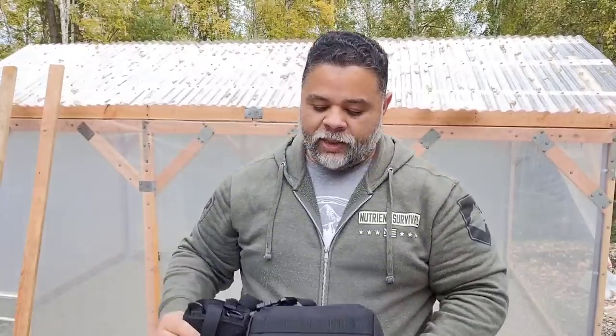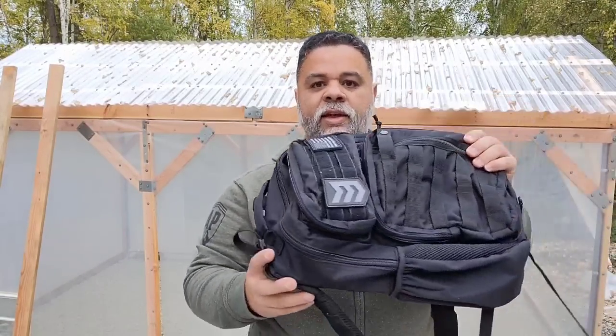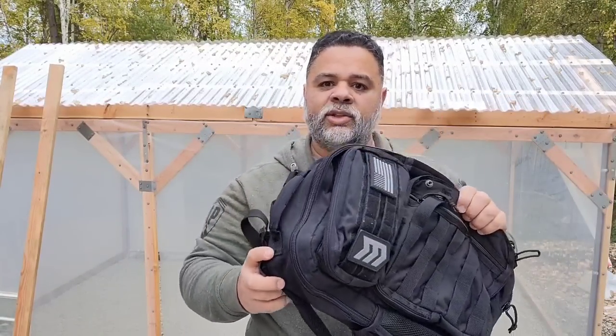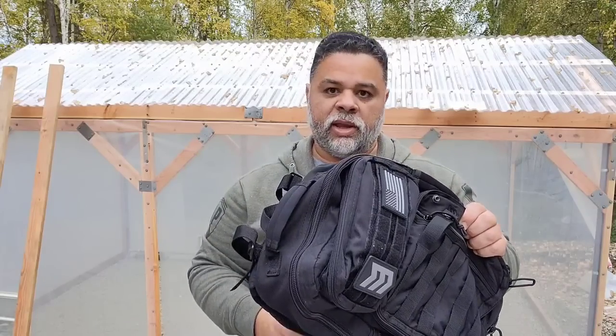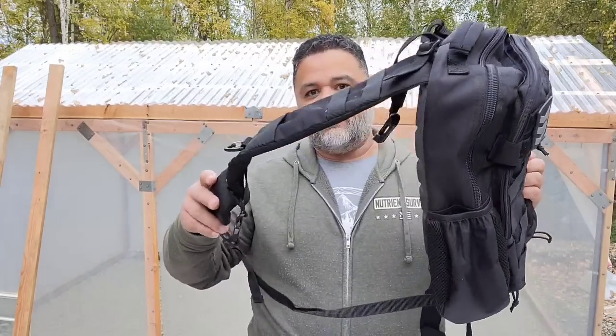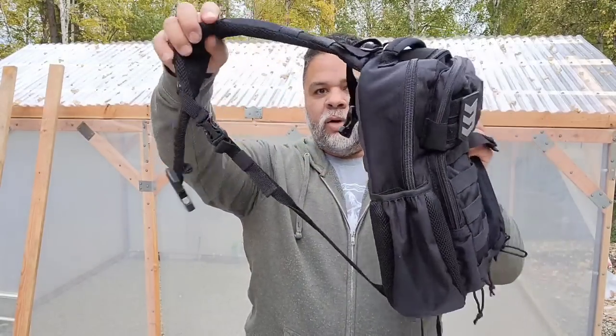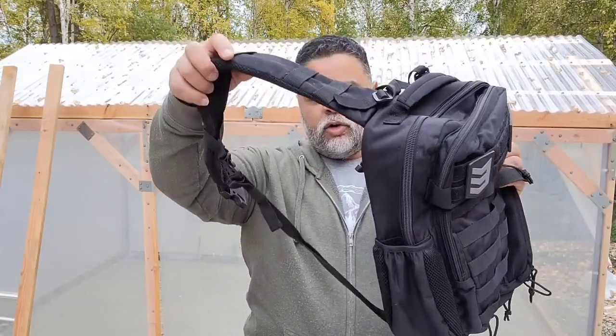The one con that I would see of having this instead of having this is that if you ever had to leave your vehicle somewhere because you were stranded and you had to go it on foot, this you can at least hang over your back. This is a one strap system, right? A one strap system. This you can at least hang over your back.